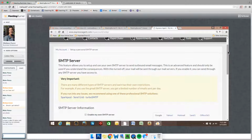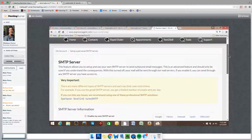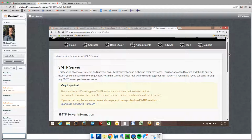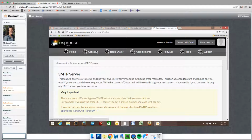And I'll tell you what that does. When you send an email from Espresso Agent, it will use the email address that you identified as the one that you want to use, but it will use our server to send the email. If you set up your SMTP, it's going to not only use your email address, but it will actually use your email server to send that email. So you'll just get better results with your emails here.